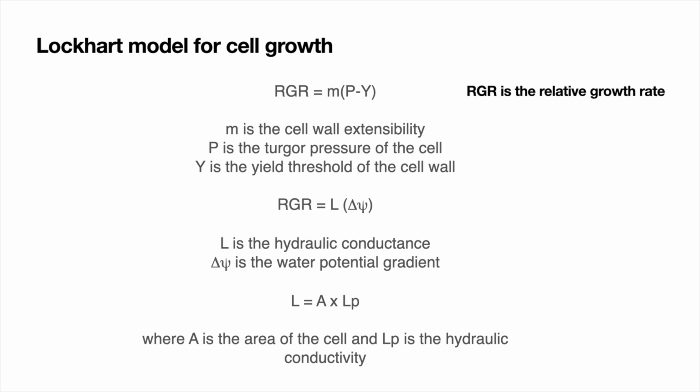This equation is beautiful. If you don't like equations, then I hope you will appreciate it after this lecture because they are very useful and allow you to visualize or analyze the regulators controlling growth and how they work with each other. So this first equation: RGR equals m times (P minus Y). This is a description of the relative growth rate based on pressure and the properties of the cell wall. m is known as the cell wall extensibility. This is a measurement of how fast the wall slides across itself once there's sufficient pressure to extend it.